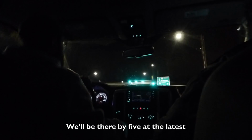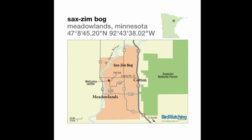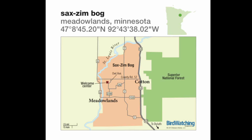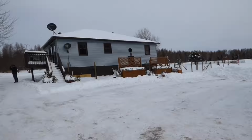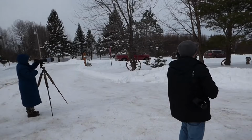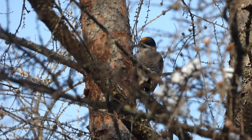We're heading to one of the premier birding destinations in the Midwest, the Sax-Zim Bog. The Sax-Zim Bog is composed of around 300 square miles of land, including a variety of habitats and even a few towns. A mix of different habitats provides ideal conditions for many boreal species of birds, such as great gray owls, black-backed woodpeckers, boreal owls, and more.